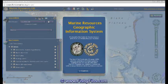All right, when we first start out, of course, you can go to ocean.floridamarine.org, or you can go to our website, fishyfins.com, and under quick links, just arrow down and choose Marine GIS, and it'll bring you right into here. It's the Marine Resources Geographic Information System. It's really a great tool if you're a boater, a fisherman, if you're into yachting, sailing, whatever you're doing, whether it's inshore or way offshore, and I do mean way, way offshore. So if you're out in the Atlantic, fishing pretty far out, or out in the Gulf of Mexico, this is a great tool to use.